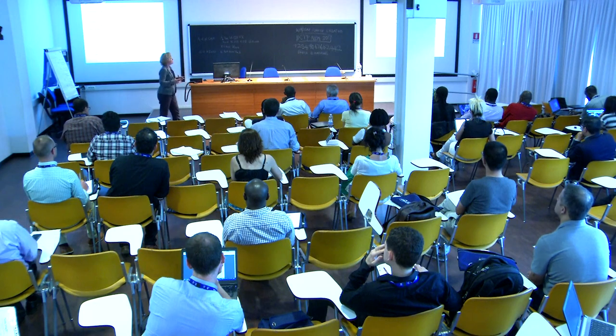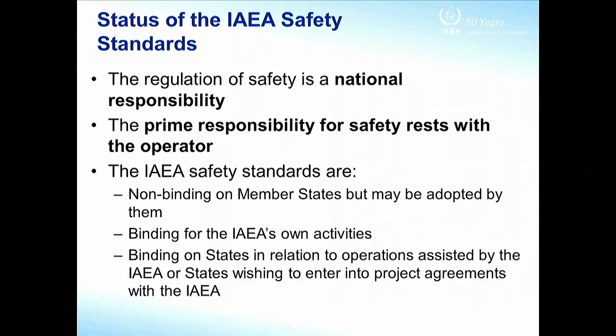Another thing I think you need to think about before we start into how the safety standards work in detail is how they are important for you as a national regulator or as a national operator. The regulation of safety is a national responsibility. It's not the responsibility of the IAEA. Each country itself is responsible for regulating safety in its own country.